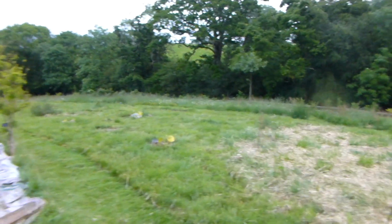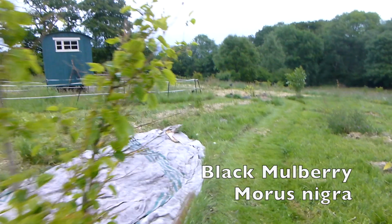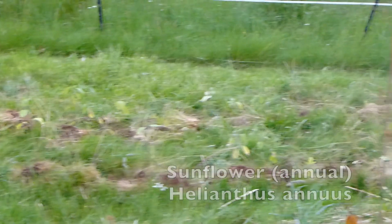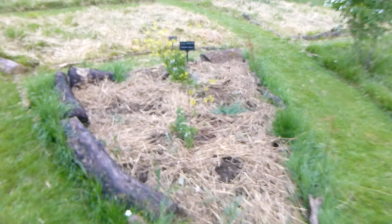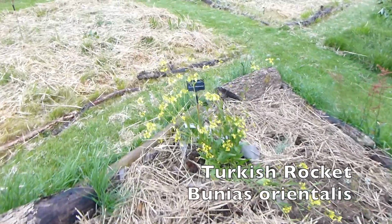What's going on here? More pumpkins. That's the black mulberry tree. Quite a few annual sunflowers there. I do have some perennial ones growing in the greenhouse, but they're not quite ready yet. Every garden should have some sunflowers. They don't take up much space. Well, not horizontally anyway, they do vertically. This is interesting. Some white dead nettles and Turkish rocket growing together.